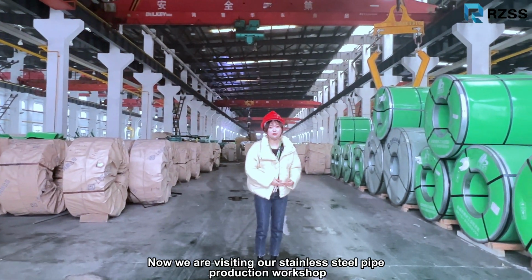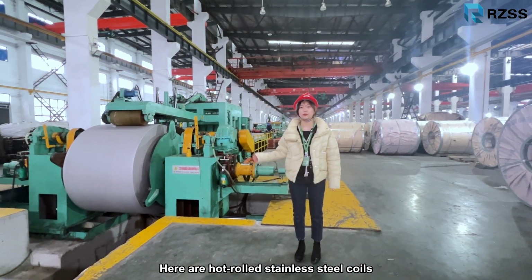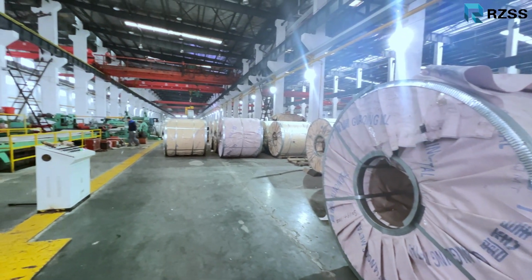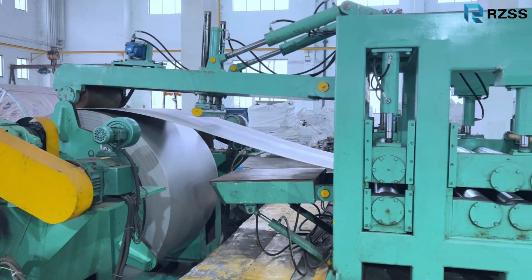Now we are visiting our stainless steel pipe production workshop. Here are hot-rolled stainless steel coils. Here are cold-rolled stainless steel coils.